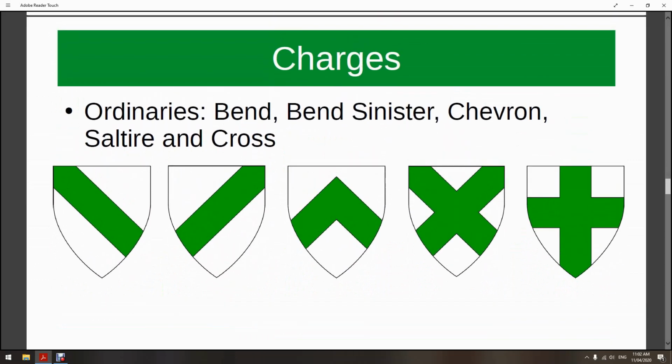Okay, so we have some more. We have a bend again, like per bend, but again it's a charge on top of the field, not the field. We have bend sinister, chevron, saltire, and cross. Now, the cross is just an ordinary cross, hence it's part of the ordinaries. There are other crosses, and I'll get to them in later detail.